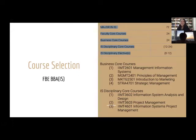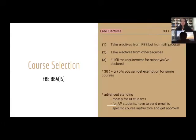For the core courses for IS, I'm not going to spend a lot of time talking about this because it's just for IS. For the free electives, I said the credits are 3 plus alpha because you can get an exemption from some courses. Like I just said, I got an exemption from the core university English course. When I got the exemption, they told me that I have to replace that course with one free elective as an offset. That's why I said alpha here.